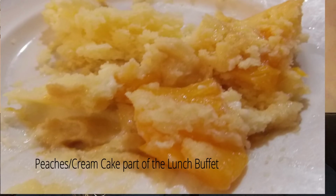And then when they brought us the peaches and cream cake, we would not have picked it. We would not have said, hey, that's what I want to eat. And she brought it, and it was so soft and truly creamy. It was really great. She said the cook would just whip up a cake for their special cake today. We're lucky. That was their special.